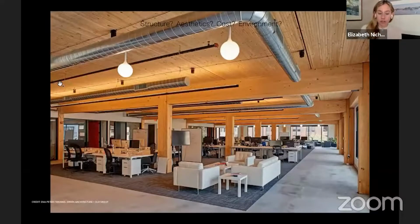And we, of course, considered aesthetics, and we all felt like clearly timber is a beautiful material. The client already had experience with tenants who were interested in wanting to have this timber aesthetic, this industrial vibe for creative office tenants. So we definitely felt like that was going to be a positive, and that we would want to expose the timber as much as possible and celebrate it.